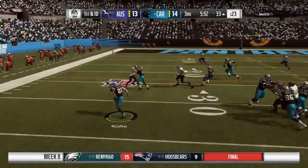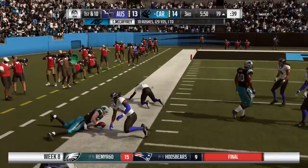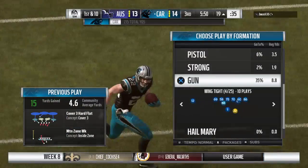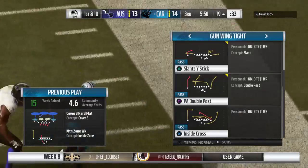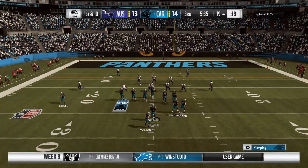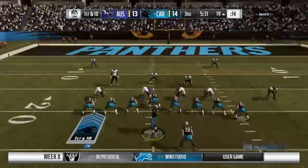McCaffrey following the penalty. Room here to run. That's 30 yards now on the last two plays. Back-to-back 15-yarders, and they're rolling. They're making it look easy out there. Another first down. So far on this drive, let me do this little bit of math here. 4 plays, 3 first downs. That's a pretty good recipe for success.